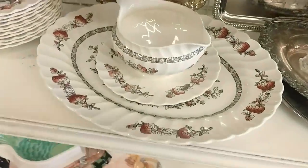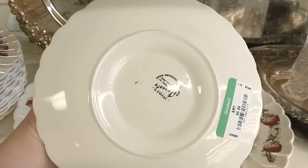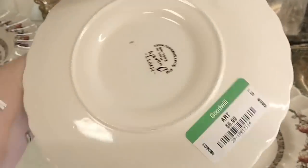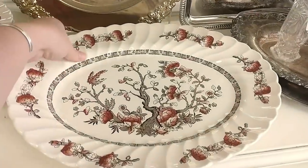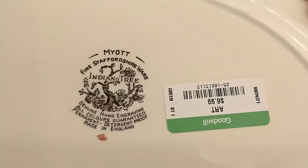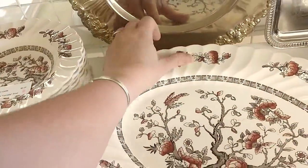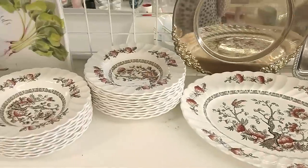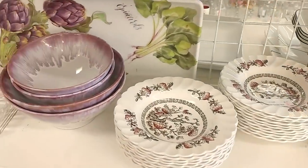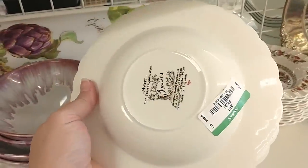Someone donated a pretty good sized set of this ironstone. The pattern is called Indian Tree. It is fine Staffordshire ware, genuine hand engraving, all colors guaranteed. This platter looks fantastic. It's large. It's got fall colors on it. I love the fluted edging. This set included two large stacks of bowls and a gravy boat that could be pretty as a centerpiece.